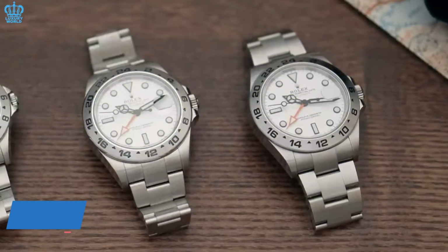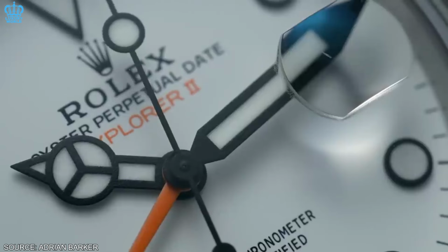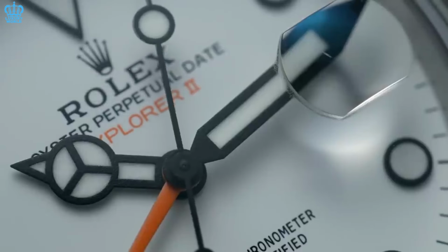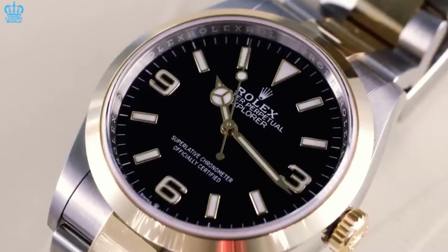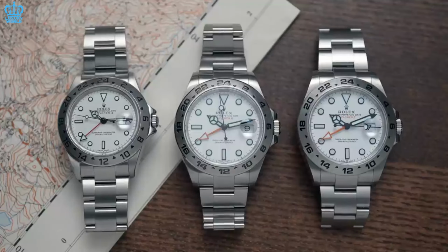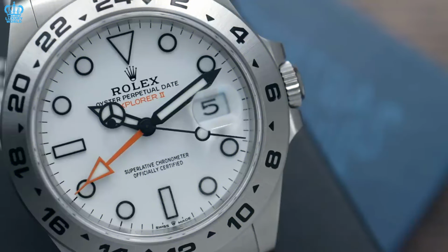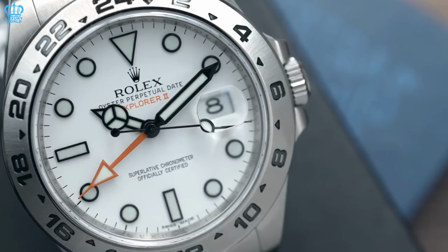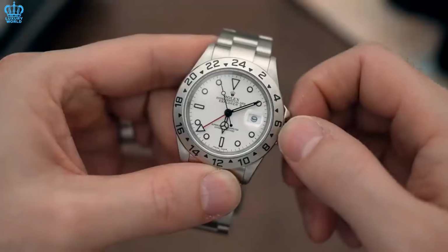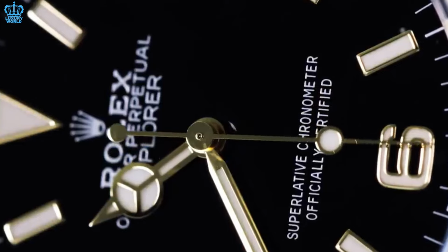Rolex Explorer. The Rolex Explorer debuted in 1953, making a significant impact on the historic ascent of Mount Everest, wearing Rolex timepieces. To celebrate this monumental achievement, Rolex launched the Explorer that same year, and it has remained popular with adventurers and high-profile individuals ever since. If you're aiming to acquire one, expect a wait of about 6 to 18 months. It's a small price to pay for a piece of mountaineering history that looks as impressive at a royal gala as it does on a rugged trail.